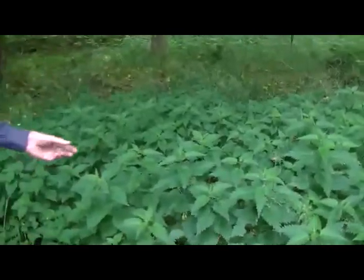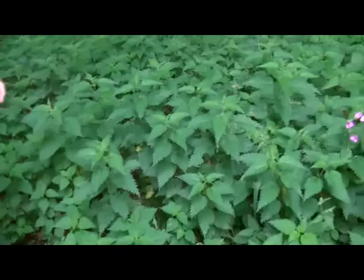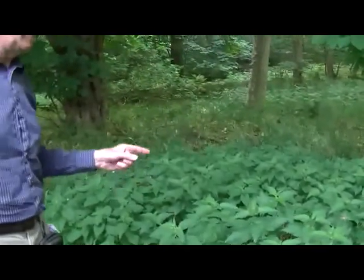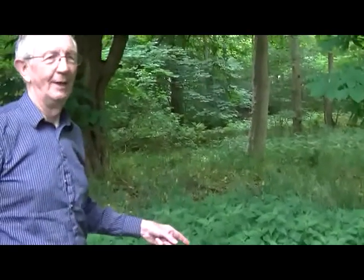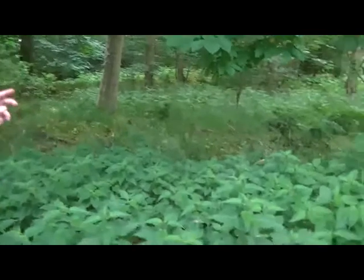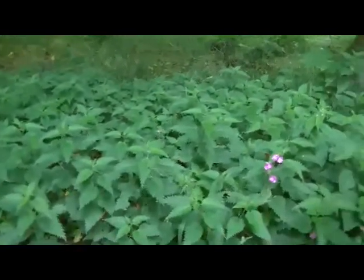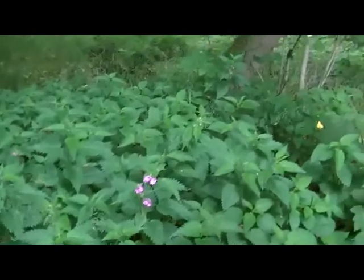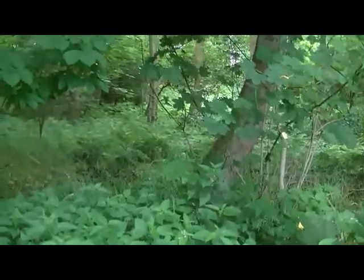Well, here's one everybody knows, and obviously I'm not going to touch it. It's nettle and it stings like crazy. But the reason I'm pointing it out is that this plant needs a very fertile soil. So it isn't one you would normally see in these woods because the soil isn't fertile enough. But we've got it, and we've got garlic, and we've got one or two others along this path, which tells you the soil is very fertile.